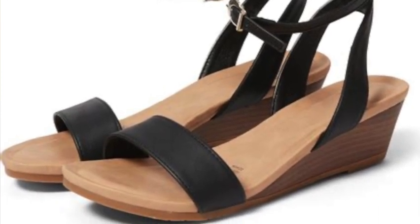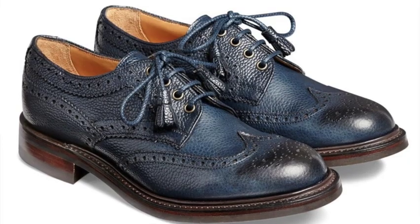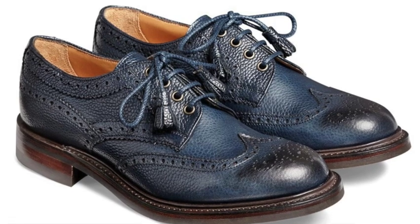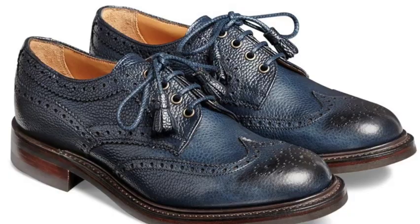And then the brogues, you could have a bit of fun with them and have them in a bright red to top and tail an outfit. You know, if you've got a neck scarf that's got a bit of red in it and you've got a pair of brogues that have a bit of red in them, then go for it. Alternatively, stick to your navy blue, your black, your charcoal, one of the more neutral tones.